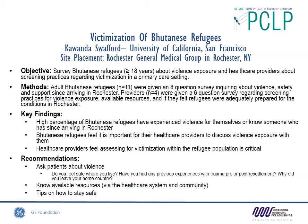The objective for my study was to ask Bhutanese refugee patients over the age of 18 about violence exposure, and also to ask healthcare providers about screening practices regarding victimization. The study was held in a primary care setting at community health centers. The method used for this project was a survey. For the Bhutanese refugee patients, I gathered 11 surveys, and the survey consisted of 8 questions inquiring about violence, safety, and support since arriving in Rochester.